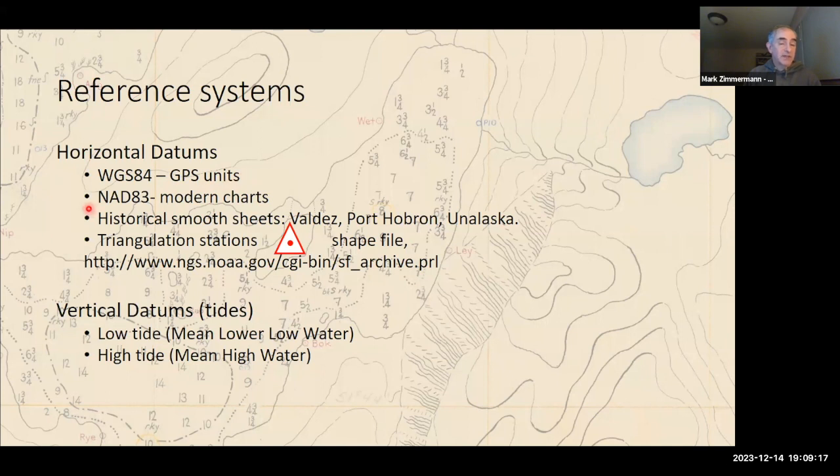NAD 83, or the North American Datum of 1983, is a continental system, and that's what the National Ocean Service uses for their navigational charts.